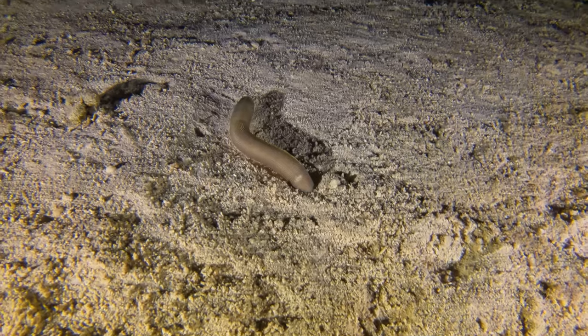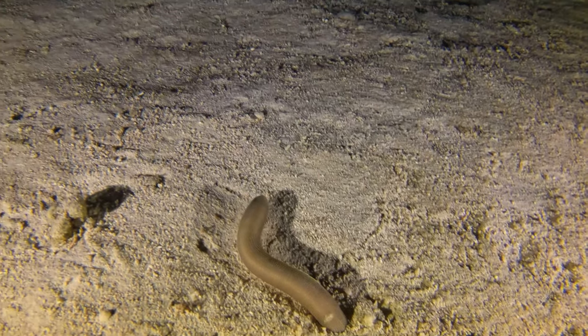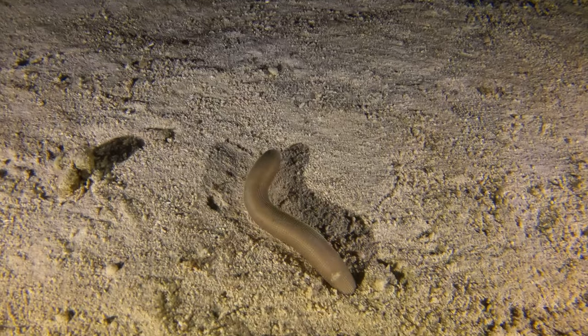Meet the peanut worm. This fellow burrows under the sand, feeds on sediments, and is a delicacy in southeast China.